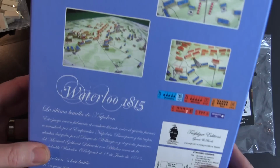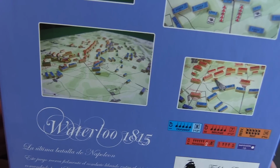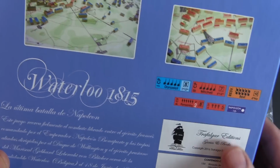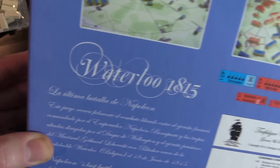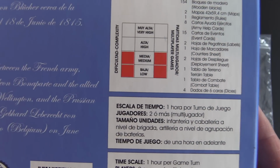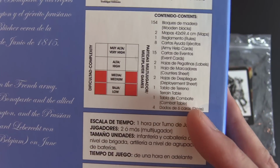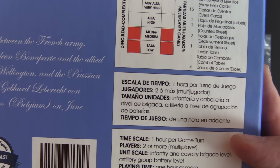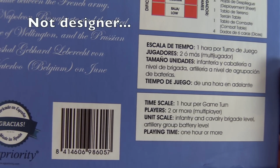Oh, let me show you the back real quick, because I do dig what they've got going on here. So you got some standard pictures of what's going on. You can see the way they display the units. Some of the history. What I love here is this complexity rating, very Avalon Hill-ish. Your contents, designer, time scale, one hour per game turn.